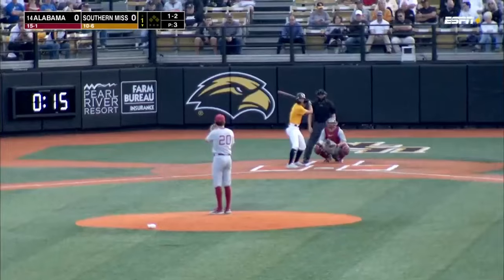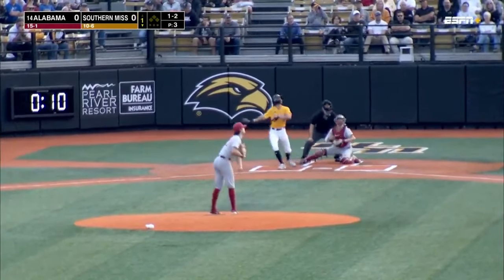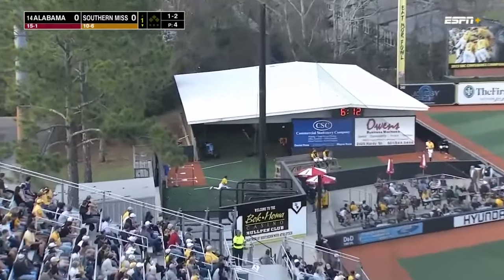McIntyre, the junior Tennessee native. 1-2 pitch on the way. McIntyre sends this one down the left field line, foul and out of play.